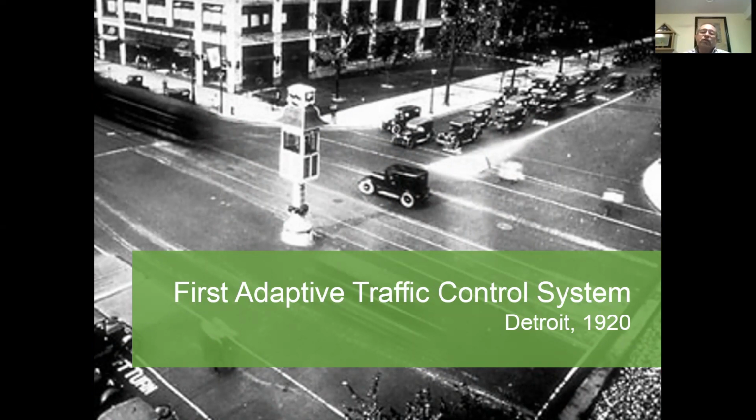A human being is facing traffic in every direction. That human being is looking at traffic coming from one direction and says, okay, there's nobody coming from here, so let me just stop that and let the other direction go because there's more traffic there. So as a human being, I can see in real time what's happening all around my environment, and I can make decisions based on that. That's exactly what our system will emulate.